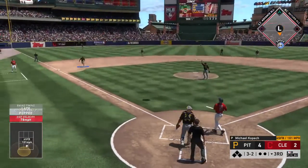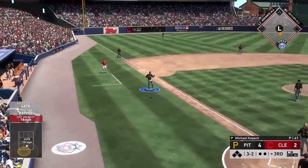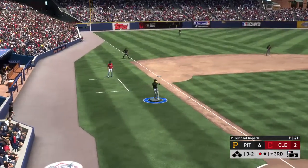Here's a swing and a high pop-up. Drifting toward the third base dugout. There to take it is Gregorius for the first out.